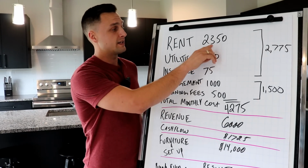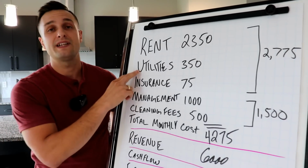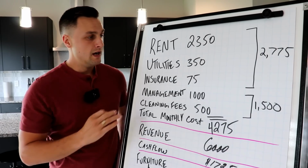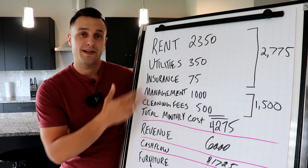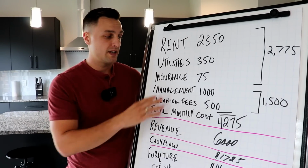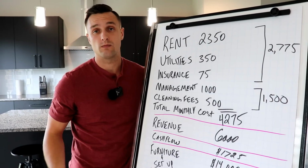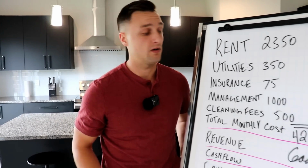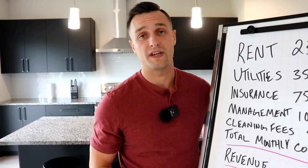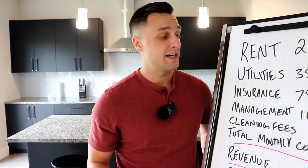So our monthly cost for rent is $2,350. Our utilities here are usually about $300, but we round it up for you guys to make it fair. And our insurance is about $75 a month. Now, you guys really want to focus on having your stuff covered here in terms of insurance. So Airbnb does come with liability insurance, $1 million policy, but you want to make sure that if you're going to get into a building, especially if it's not one that you own, that you're covered for anything that can happen. So we've got our tenant insurance here.